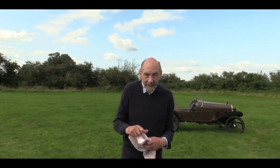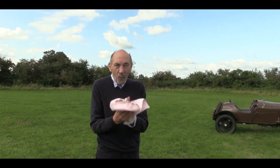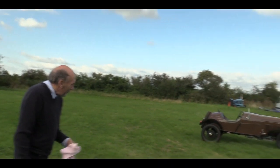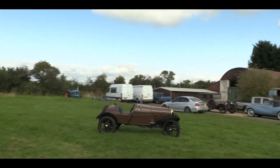Notice I've got a bit of rag. My dad used to say, you can always tell a good mechanic, he always has a bit of rag to wipe his hands. But that is amazing, I can't believe that.